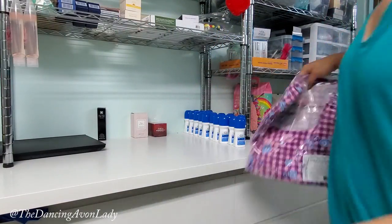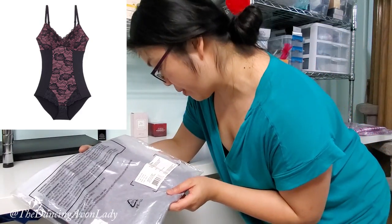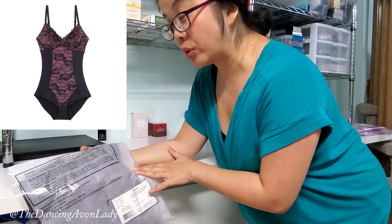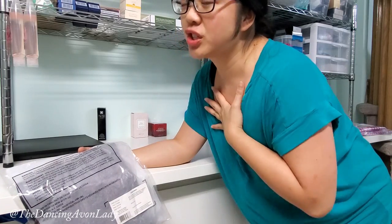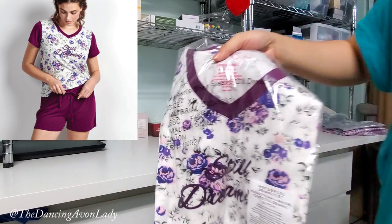Here's the second sleep shirt. Ooh, a body cami. We sell undergarments again, and this is one of the pretty lace bodysuits. So this is an older one. Saw it and I loved it, and it's just so pretty, so I wanted to get one. More sleep sets. They're really, really popular. This is a really cute one.